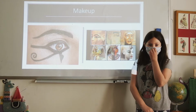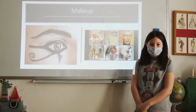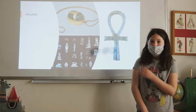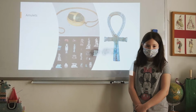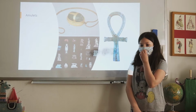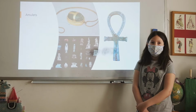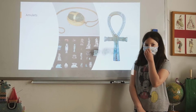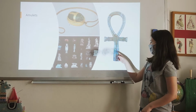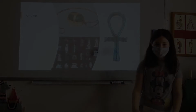Ancient Egyptians wore makeup. It was black and all around their eyes. Amulets were jewelry that gave luck. For example, if you have a fish-shaped amulet, that means you will be safe from drowning. Or if you have a lion, that means you will be strong as a lion. This is a symbol of hope that meant everlasting life.